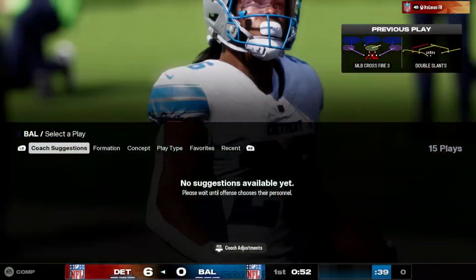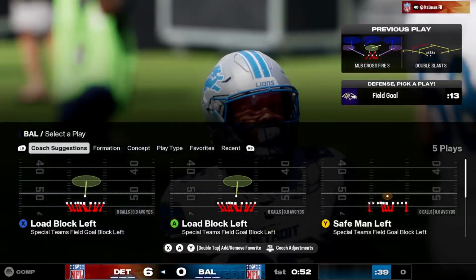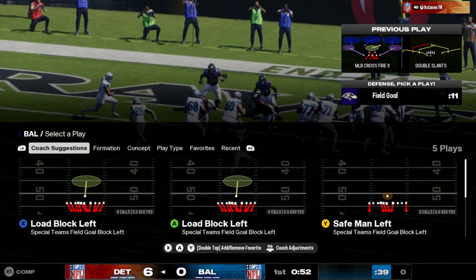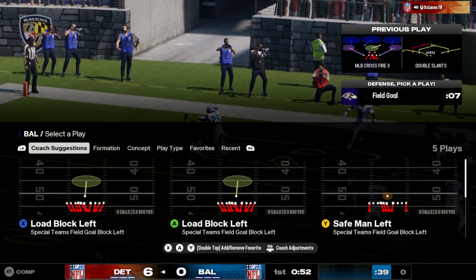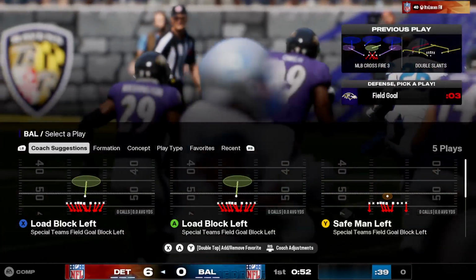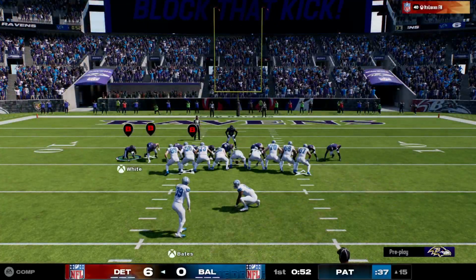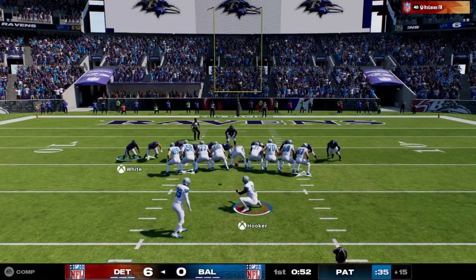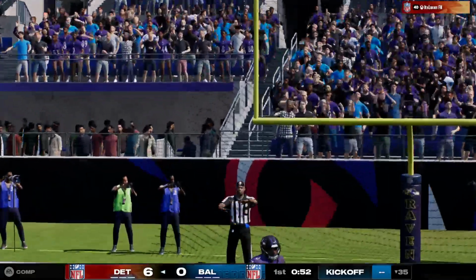It is caught. Jahmyr Gibbs. Touchdown, Lions. A terrific way to start this one. Not only a touchdown, but a nice long march down the field. Makes it a long walk back to the bench for the defense. Mike, that's about as good as you can imagine starting a game offensively. To be able to sustain that many plays and be able to cap it off with a touchdown, that is a dream start for this offense.